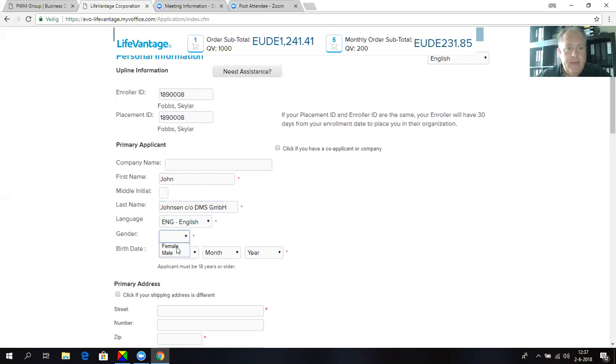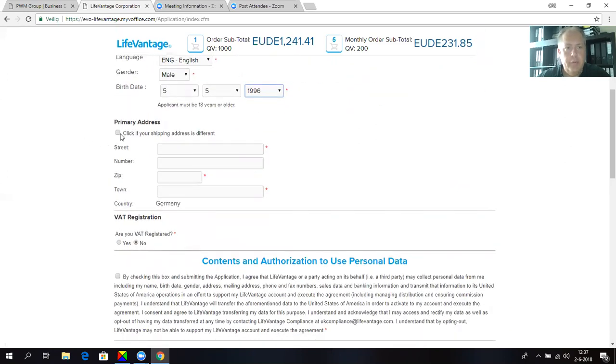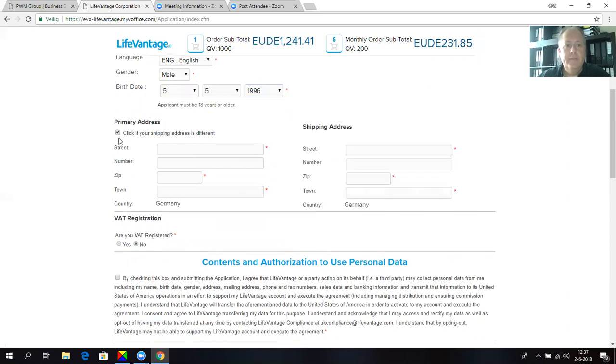English is okay. The gender is male, John Johnson. We just give in his birthday. I will do something now just random because it's a test. And then it's important with the primary address that you check mark this box. Then you see that you get an extra option for a shipping address, and that's what we have to do.